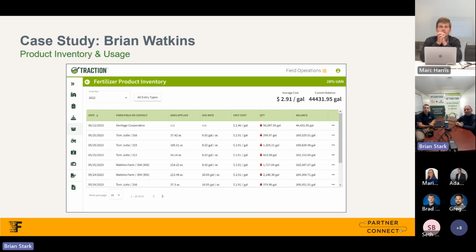screen, and this is actually 28% nitrogen, but you have this for all the products that you use. What you've got right at your fingertips is all the purchases, and then all the uses, all the allocations to the fields based on the machine data. If you're working hard at it and you keep up with it, it's probably not going to come out perfect, but it's certainly better than back in the days when you would buy 500 bags of seed and you could only account for 400 of them. That's not good, right?